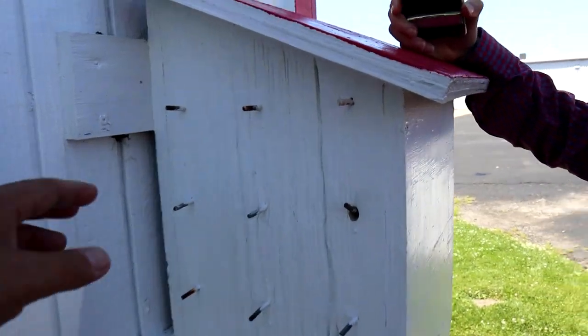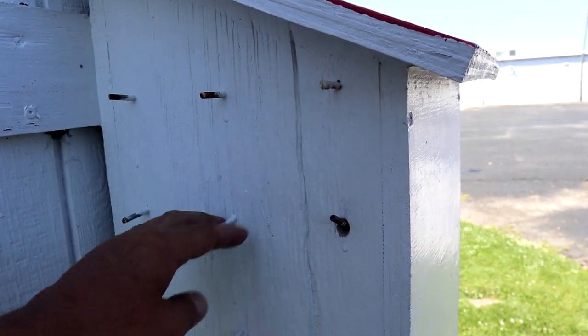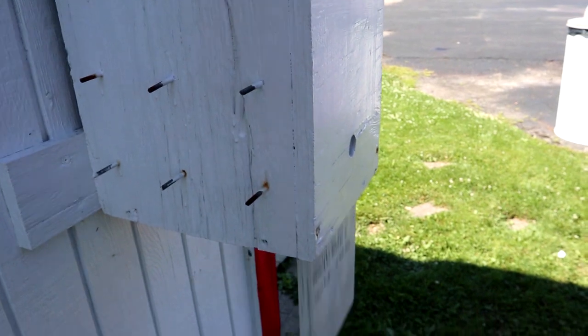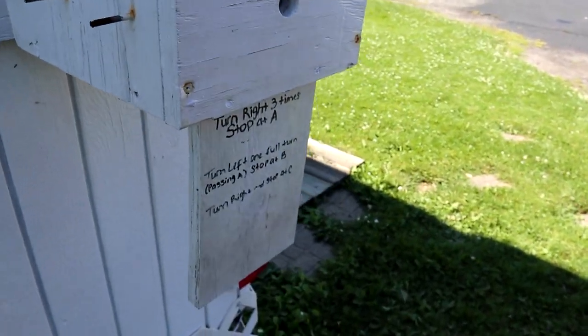So, there's all these knobs and everything, but this one is funny. What if I pull that one? Oh. Yay! Look at that! Okay, this tells us how to get in.